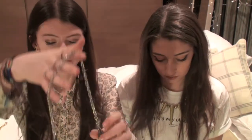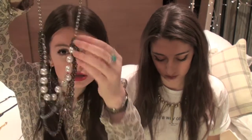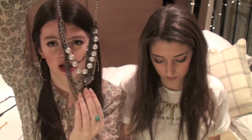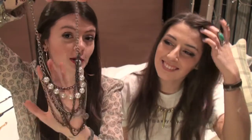Now into more chains, and this one has loads of little chains and then a pearl one, all hanging together, which is nice if you've got quite a plain top, because obviously there's quite a lot going on. And I honestly couldn't tell you where this is from. I can't remember. I've had it a long time, so I have no clue where it's from.